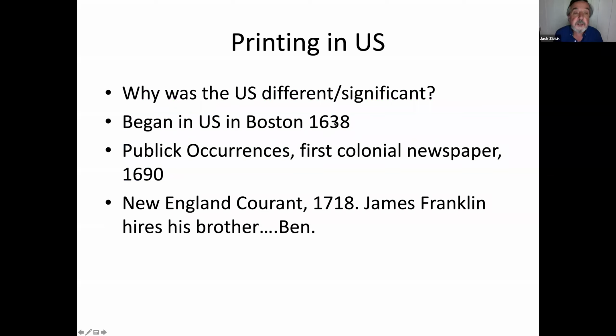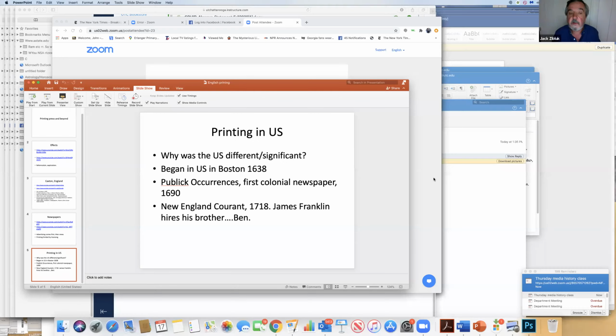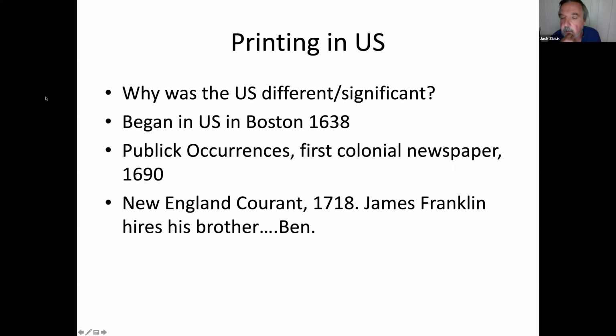All right, we move to the United States. Why did the United States become such a big deal for free press? Anybody? You can chime in, you can unmute yourself. Why did the United States become the crucible of free press and free speech in the world? Was it because we were one of the newest civilizations? Yep. And what are the hallmarks of that civilization? Freedom. Freedom of press. And why were we more free than people in Europe? Because we fought to defend it.